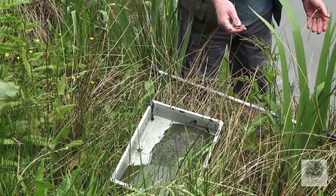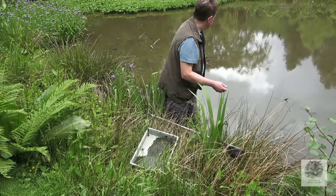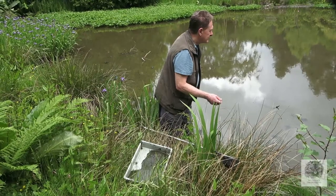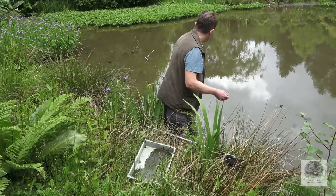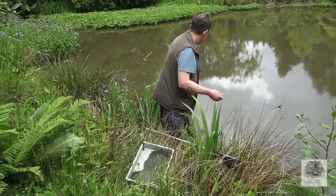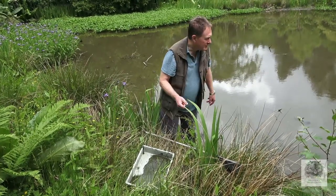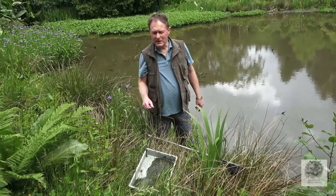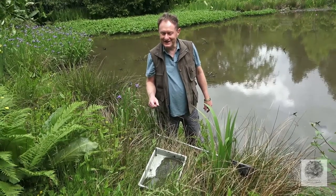There's fringing vegetation, so if we search around in this material, we'd get some things, and you could see some pond skaters of some sort earlier, whizzing around in the middle. There's a lot of mosquito activity, egg laying. Not sure which ones those are, because not all the midges and mosquitoes are blood-sucking, so they're not all bad.